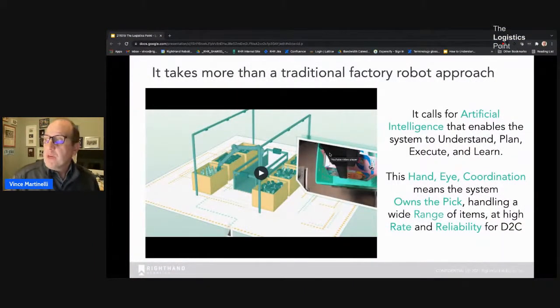So some of the points I wanted to make there, again, it's an artificial intelligence type of system. We talked about it being able to understand its environment, its scenario, its tasks. Some of this happens through APIs to the host warehouse management system as well. Combining the hand, the eye, and the brain that coordinates everything means the system can be responsible for the pick. It's self-aware, tracking itself, reporting to the host if it succeeded or failed. We have separate fleet management and visibility tools, so you could, from somewhere else in the facility, monitor and manage the robot if there's an issue.